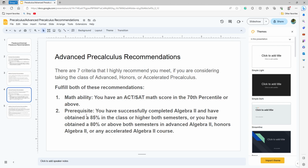Next up, if you want to go into advanced pre-calc, there are now 7 criteria I highly recommend that you meet if you are considering taking any advanced, honors, or accelerated pre-calculus class. So you must fulfill both of these requirements. You have an ACT or SAT math score in the 70th percentile or above. If you have not taken the ACT or the SAT, but you've taken the pre-ACT or SAT, a 70th percentile score is also good enough.